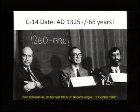So let's talk about the one that I want to mainly talk about today, and that's the carbon-14 dating, since this is all new. The carbon-14 dating was announced in 1988 that the shroud was definitely a forgery, because, according to their opinion, the three men here are serving as judge and jury and executioner of the shroud: Edward Hall, Michael Tite, and Robert Hedges. On 13 October, they put 1260 to 1390 with an exclamation point on the blackboard, meaning that we're absolutely certain of this date with 95% confidence.